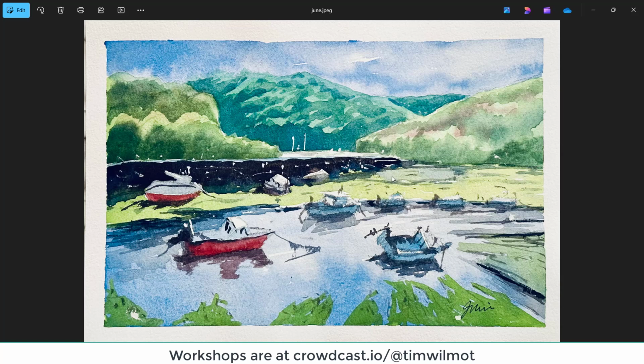Your boats are very good indeed. Lovely boats. The leaning boat there, that's come out well. The boat here, the reflections could be just a little bit longer, possibly on this red boat.